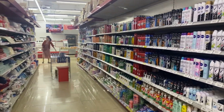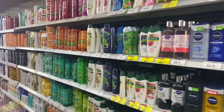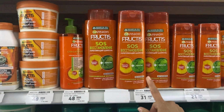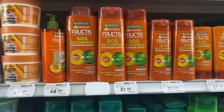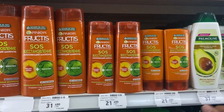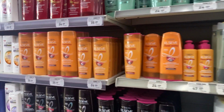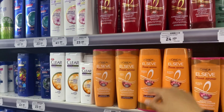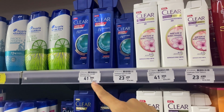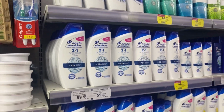This is washing stuff, like hygiene. This is Fruity's shampoo, which costs $3. Conditioner, this one, for instance, $2. I love Elsa the most, this one. Clear, also the best one, $4. This is for men, $4. Head and Shoulders, $5.